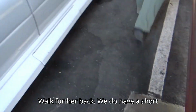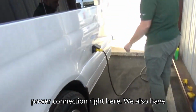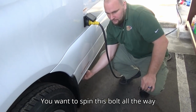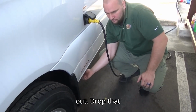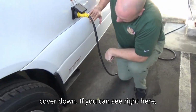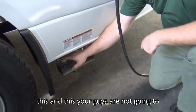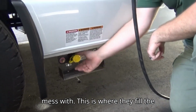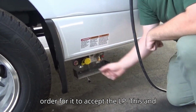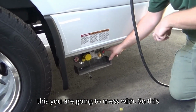Walk further back, we do have a shore power connection right here. We also have our propane connection underneath here. You do want to spin this bolt all the way out. Drop that cover down. If you can see right here, this and this you guys are not going to mess with. This is where they fill the LP. This is where they bleed off fumes in order for it to accept the LP.